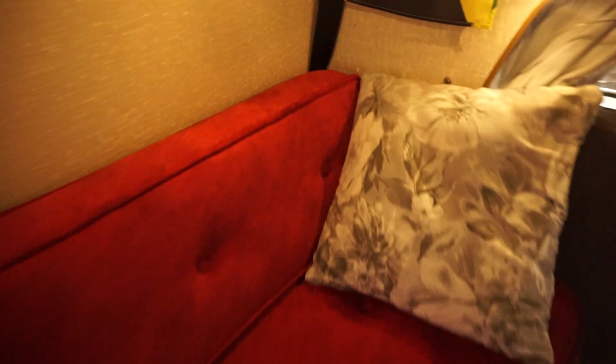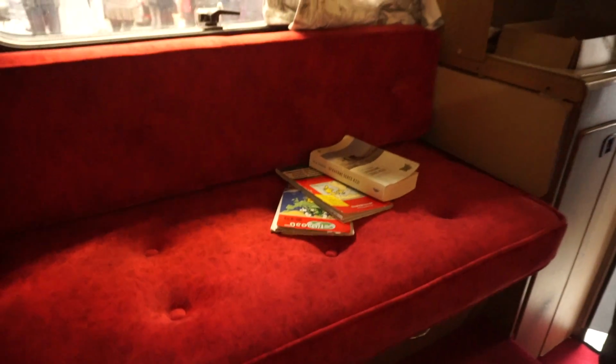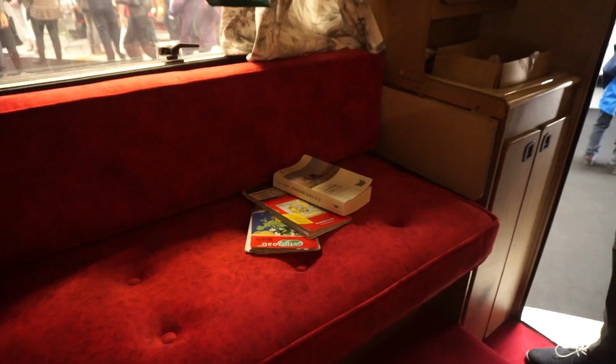Right, so we'll come in here. Under here we've got a heater, there's a toilet. Yeah, there's the toilet. Also an old one. I was expecting a new toilet. Oh, got a sunroof.